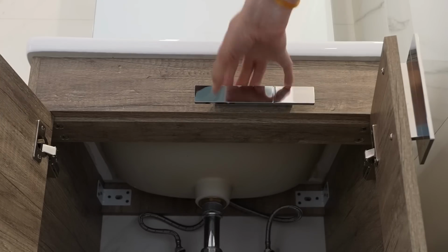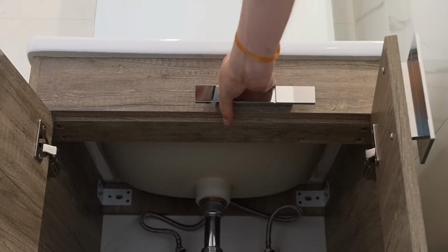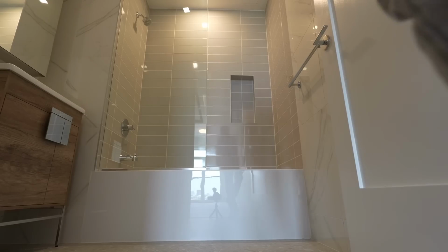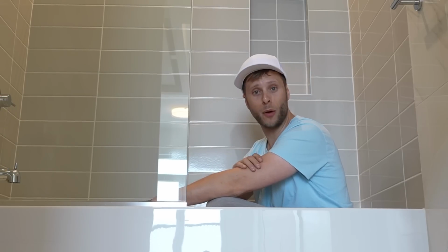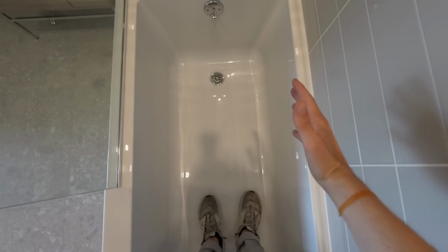There's even, well, this is not a drawer. I guess you can just hold on for dear life. Why you would need to do that, I don't know, but you could. The tub itself is also a really good size. You could definitely take a bath in here. It's deep enough to do more than just catch the rain from your shower head. Got the soap shelf, and it's fairly wide.